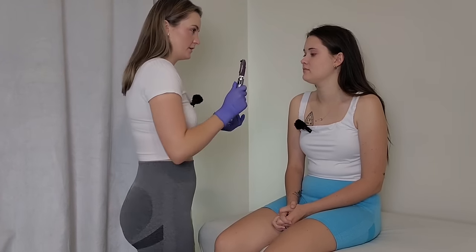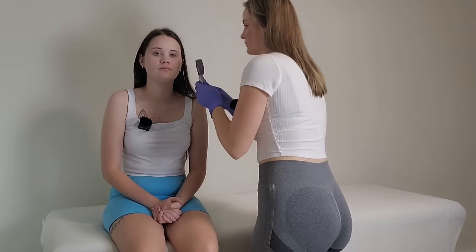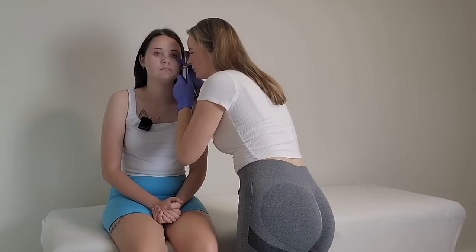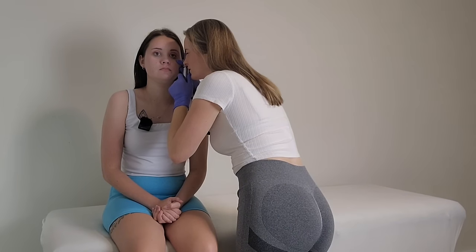Let me go ahead and take a look at that side. Okay. I'll just have you look that way. I'm just going to pull the eye down a little bit. Okay, just having a look at the optic nerve, which is healthy, normal, no discoloration.